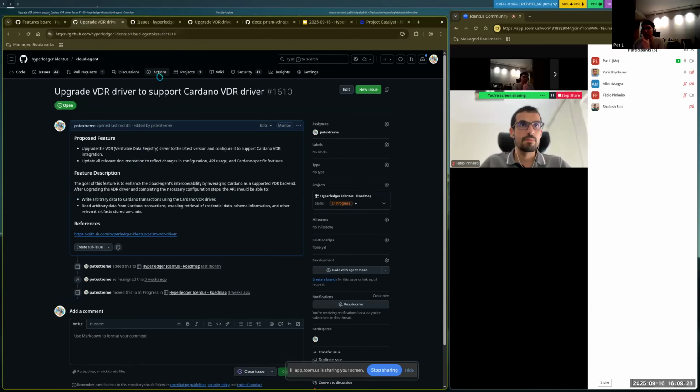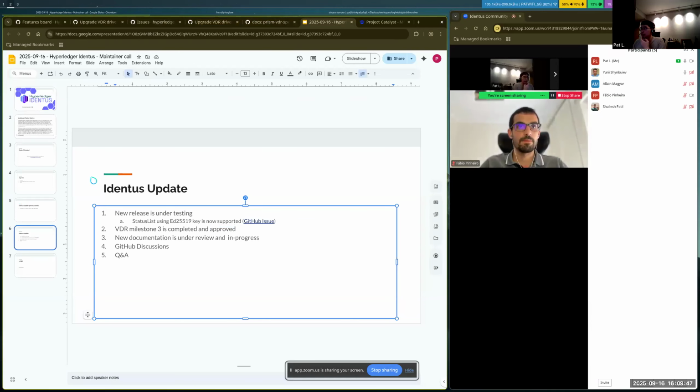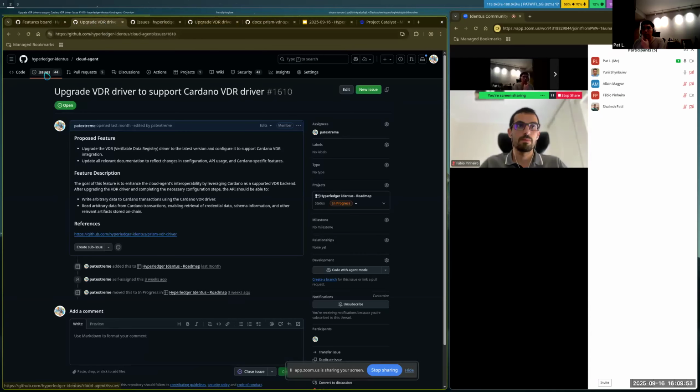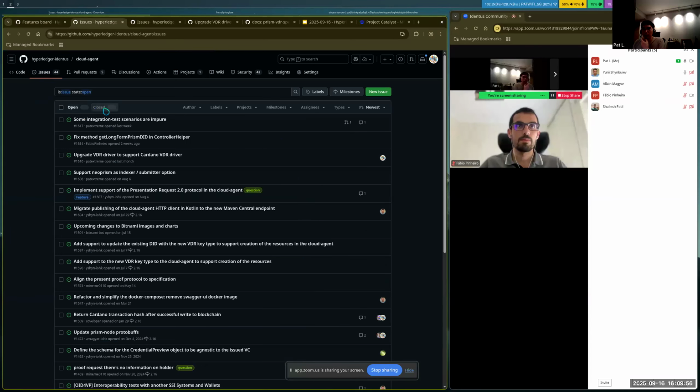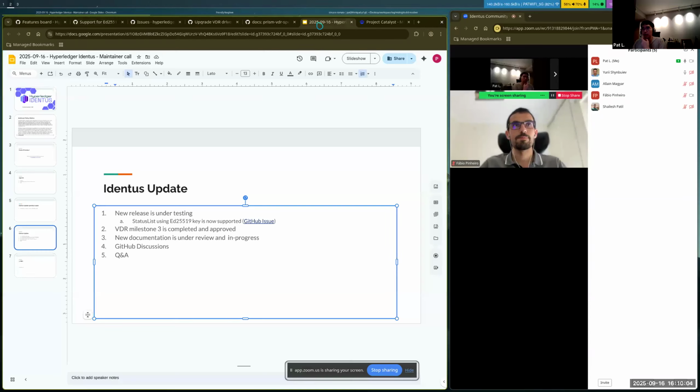There's the implementation of the driver, and I have managed to get that integrated in CloudAgent, but haven't really tested it yet. Once we are done with any other priorities, I will check it out soon. That's for the VDR, and I think we also fixed the issue about the status list. Right now the status list will support the ED25519 key, and that's already merged. Right now the agent and the next release are being tested.